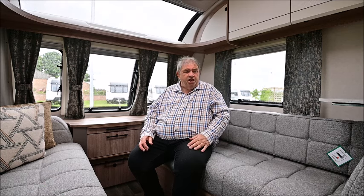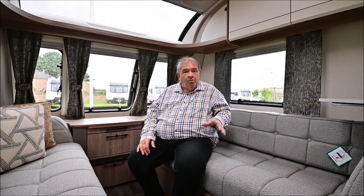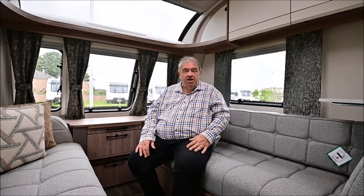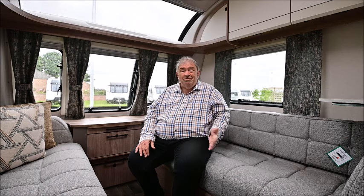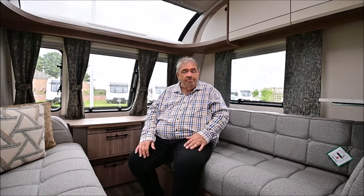I'm going to look at some of the other vans, the VIPs and everything. There's not been much done with them at all, and same with the Lasers. I think there's been a slight layout change, but Coachman have been really steady away. It's only the Acadias that they've actually done anything much with.